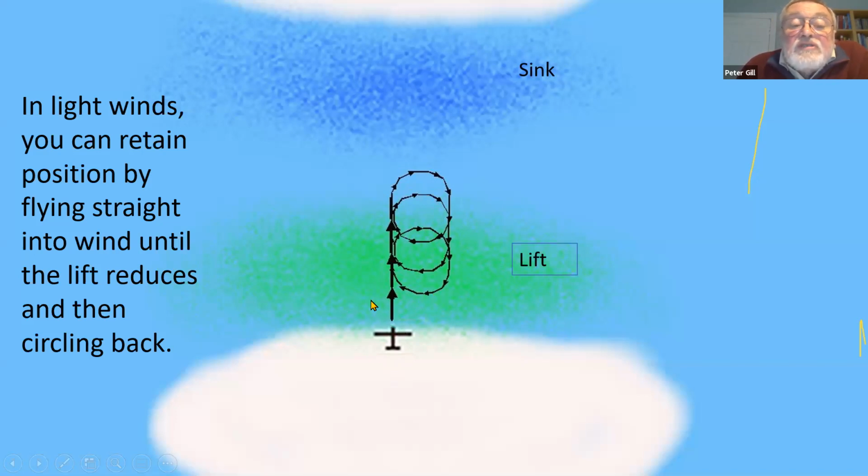You could just do figure of eights in this area. But unless you make each beat exactly the same length, you may find you're drifting off to the side. And if the wind is at an angle to the line of the clouds, as it sometimes is, that can be slightly confusing. But following the technique of keeping pointing at the tallest cloud upwind, it will keep you in the right place.